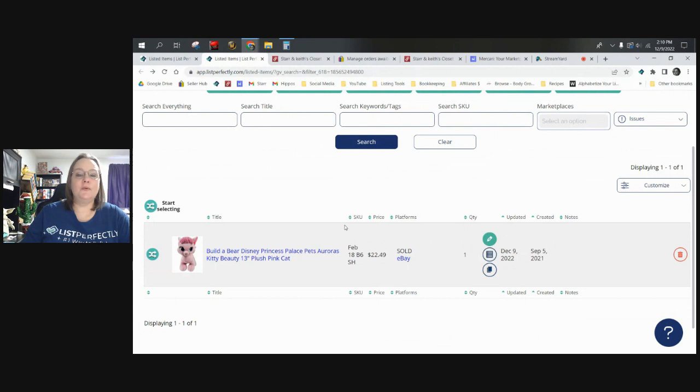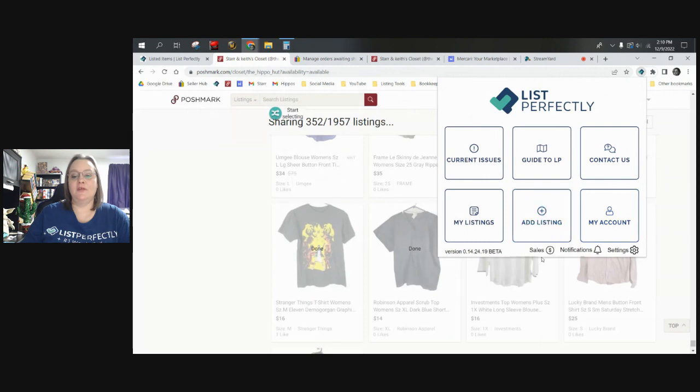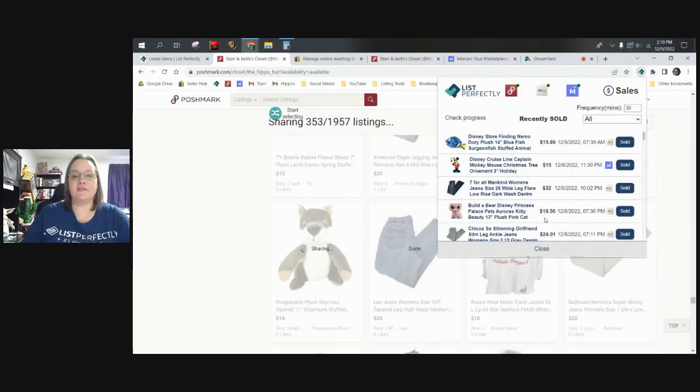So that makes it super easy, because the old way, I want to show you real quick with one of these items, just to show you the difference and how much quicker this is.